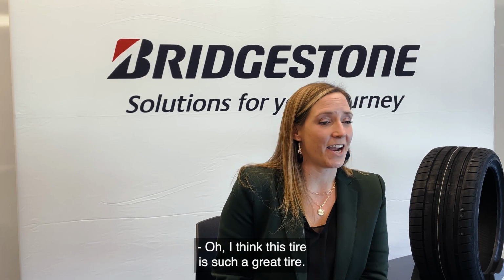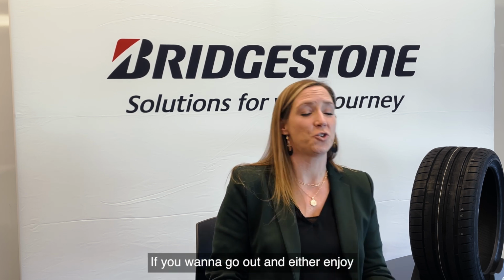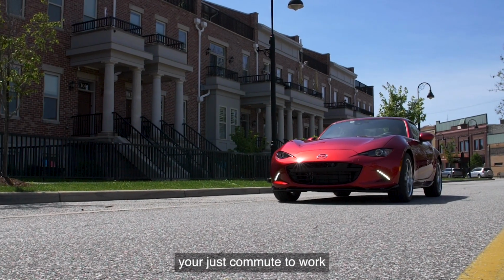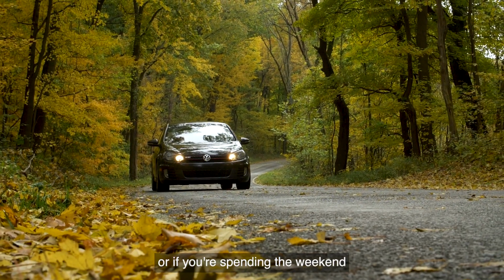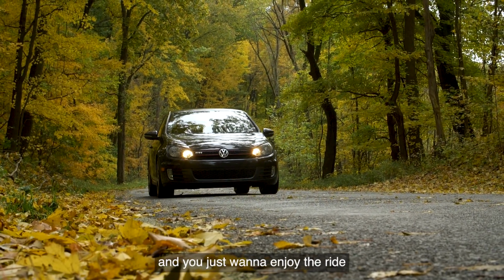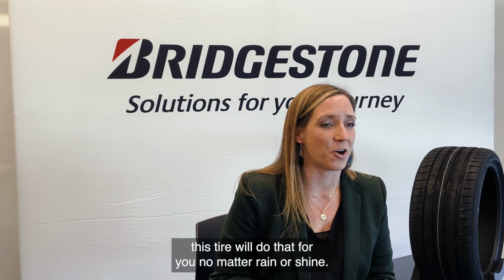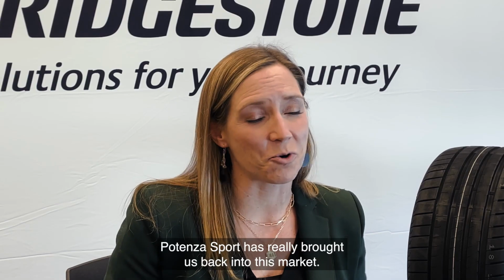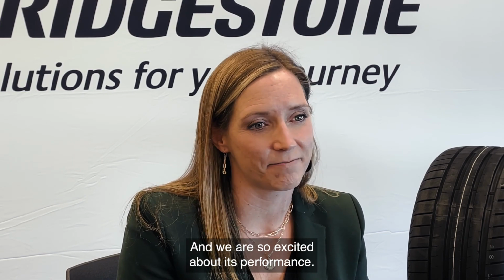Oh, I think this tire is such a great tire. If you want to go out and either enjoy your just commute to work and really have great grip on the road, or if you're spending the weekend riding around on back roads with friends and you just want to enjoy the ride, this tire will do that for you no matter rain or shine. Potenza Sport has really brought us back into this market, and we are so excited about its performance.